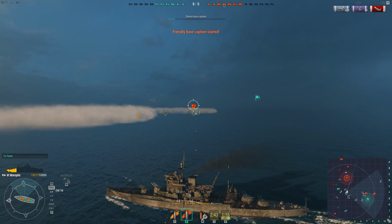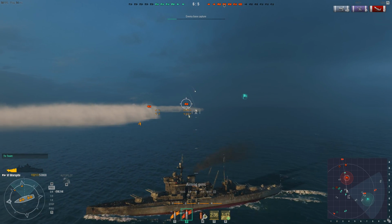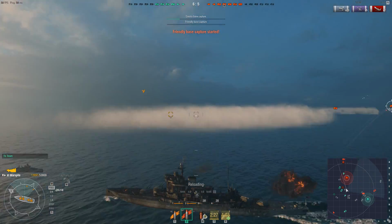Now, this game is pretty close, and there's an enemy cruiser and there's an enemy battleship. That's a Fuso, and I think it's a Phoenix. And they're determined to finish me. Obviously, I'm on low health. I'm in their gun range. I'm a dangerous battleship. Obviously, they're going to want to take me out.